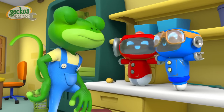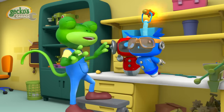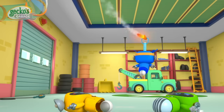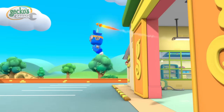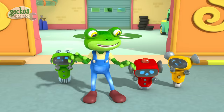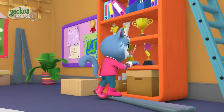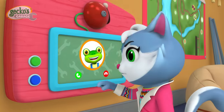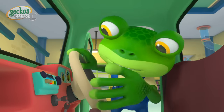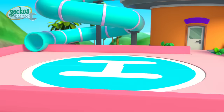All done! With these improvements, you'll be unstoppable, Mechanicals! Oh no! Blue! Come back! He's too high up for us to reach him. We need some help. Bueno, this is Cat. Cat, Cat, it's an emergency. We need your help to rescue Blue. Got it, Gecko. It's rescue time, Helena.